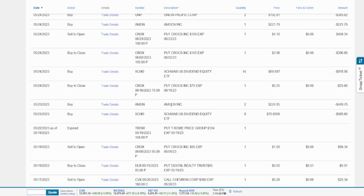So that's my whole thing when it comes to Amgen. You can see I bought 2 shares for $224. On the 24th, I bought some more SCHD, 14 shares at $69.89. You guys can see that I am capitalizing whenever this thing falls sub $70. I'm trying to buy as much as I can.